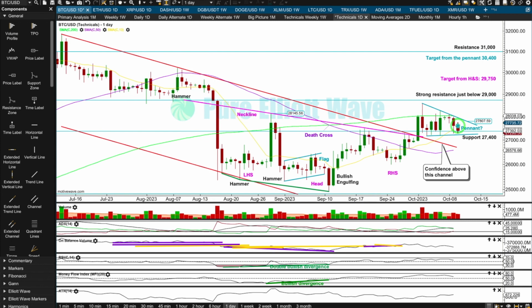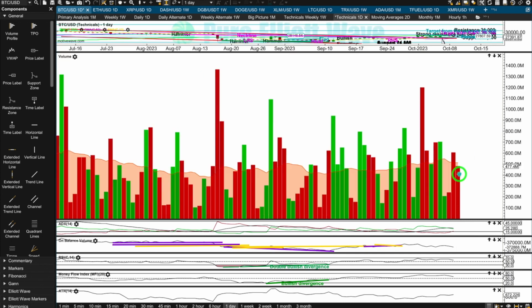Today, so far, an inside day with downward movement and a decline in volume. It's normal for Bitcoin's pullbacks to come with an increase in volume and then, at the end, a decline in volume. So here an increase in volume. We could be at the end today with a decline in volume. That would be a typical look. Doesn't mean it has to be like that. It just would be really typical.